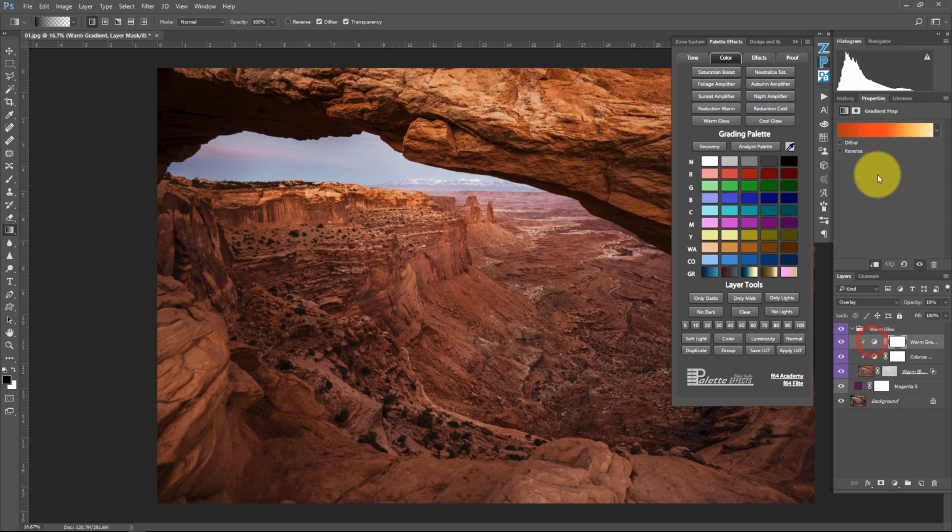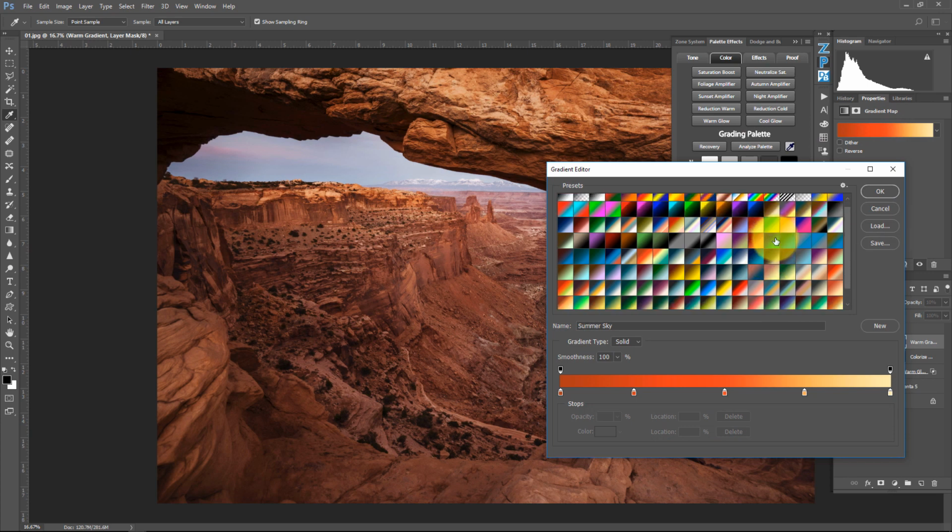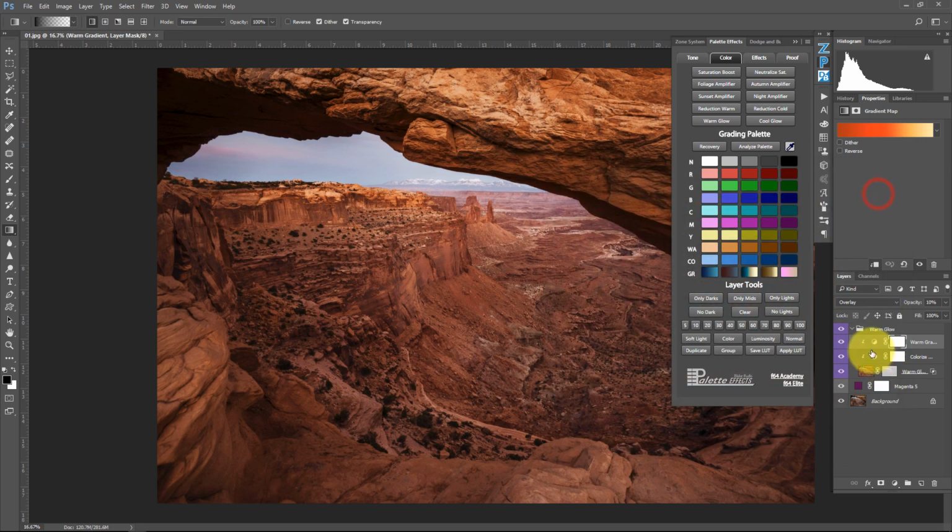So here, I've got the gradient. This is telling me, because I have the warm glow selected, not the cool glow selected, that it's got this gradient in there. And you'll see all these gradients in here. I'm giving you all of my gradients with the education package. So everything that I have access to, you have access to. It's 109 gradients. So even though the warm glow is set up for me like this, I still have the ability to come in and edit things.